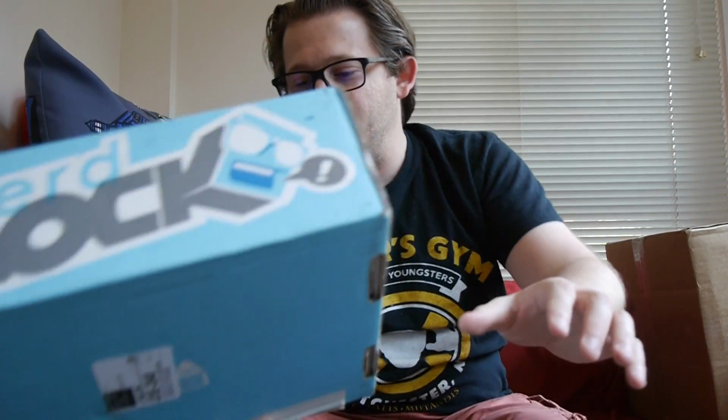So basically, going through all the items, other than the Dorbs figure, the rest is probably going to be eBay material for me. So while it's not a horrible box this month, it's still not one that really wins me over. I kind of put this in a middling box. It's kind of all over the place.